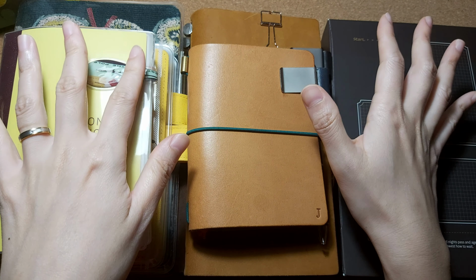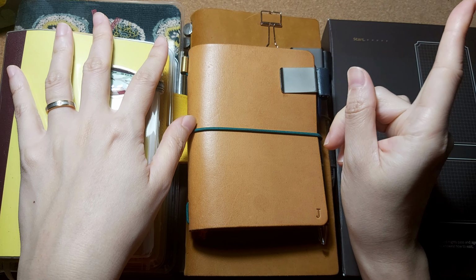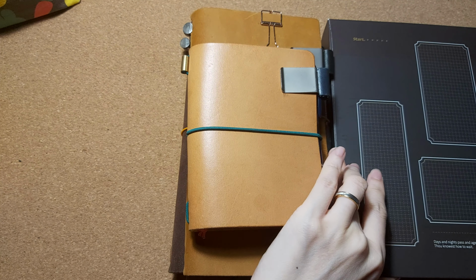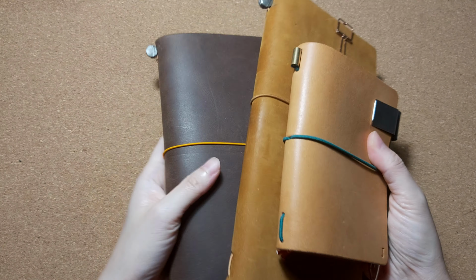So what you can see here are the journals and planners that I planned to use since the start of 2021. Now let's go through them one by one. I'll just remove some of this away so that I have space to show you. My pencil case is peeping through. Okay, let's start with the traveler's notebook.